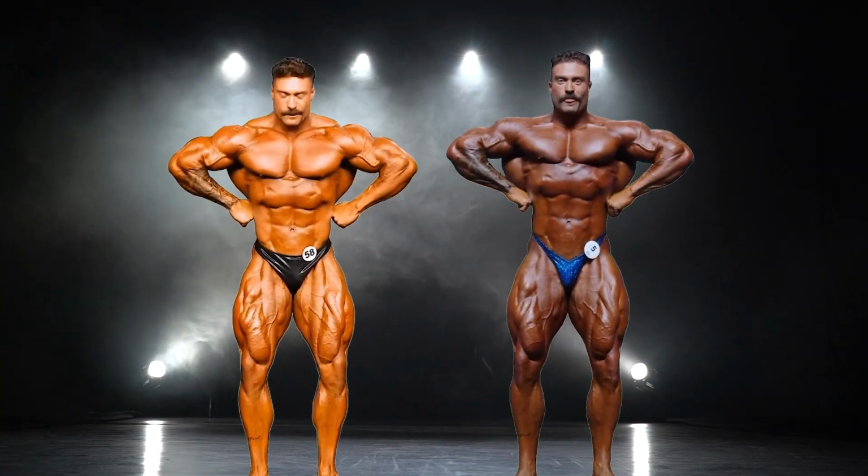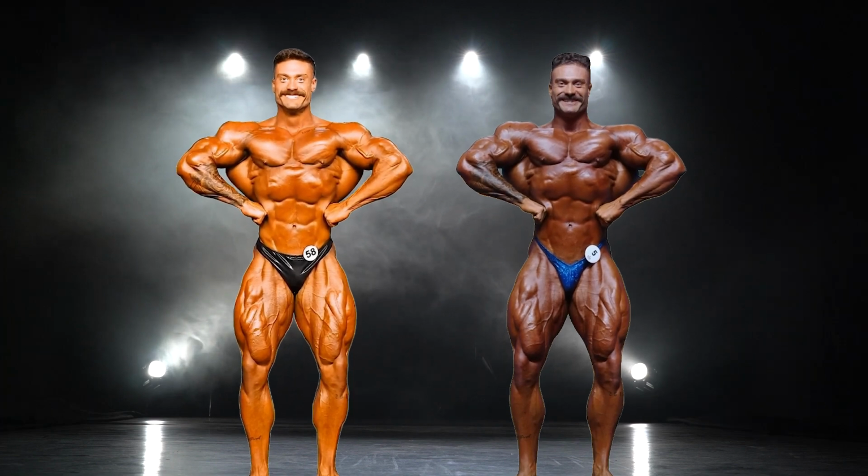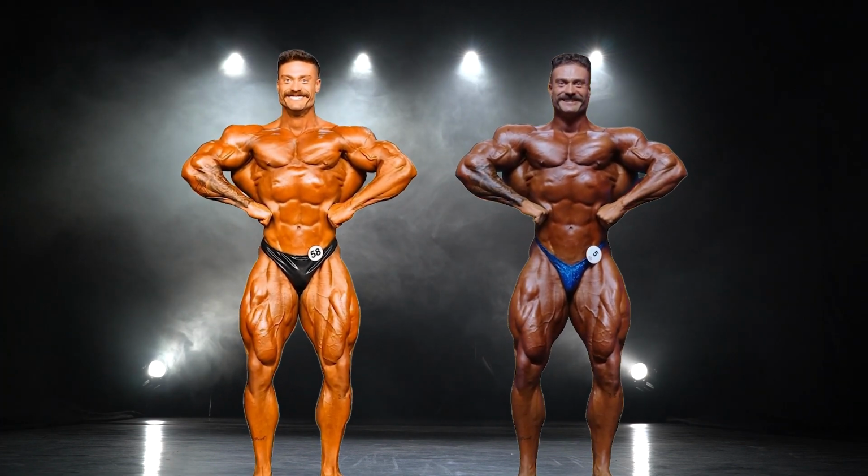Alright, the first pose we have, the front lat spread, is arguably Chris's best pose. He showcases those bulbous, almost Dorian-esque lats perfectly, and his shape and flow are on point in both versions. Honestly, Chris's lats look more impressive to me when he was in the classic division compared to the open, mainly because every other body part was smaller.